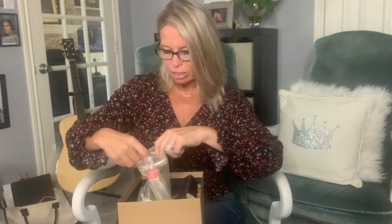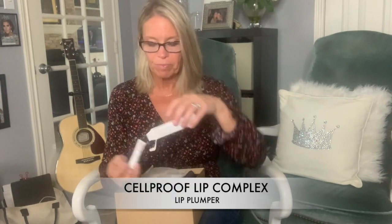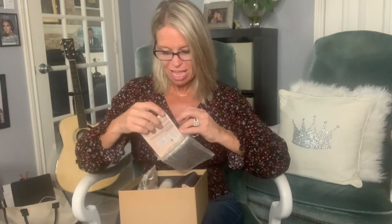The first thing is, it looks like the Cellproof Lip Complex. Oh my goodness, this is their lip plumper. I am so excited because this stuff is amazing and I cannot wait to use it. You will absolutely love this. And the great thing about it is that it has a little card they sent me that tells you how to use it and what it's used for. I'm very excited about that.